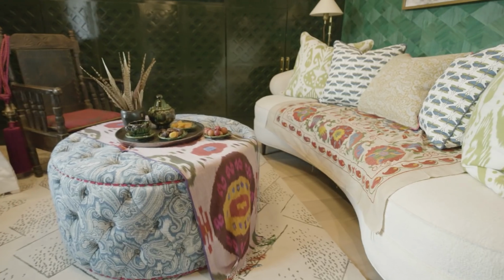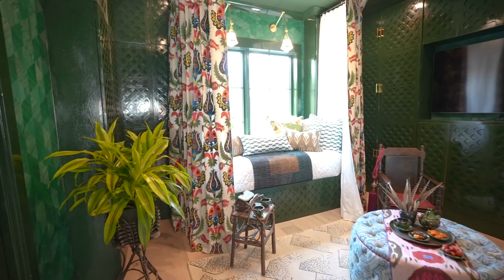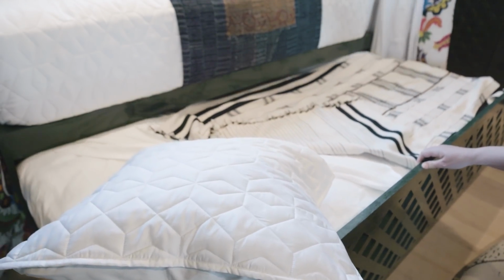Obviously, you've got this great sofa here, but one thing that you mentioned was you wanted to expand the footprint. Am I missing it? How did you do that? Yes, so we built in this really beautiful bed, and it has a pull-out trundle hidden underneath, so that we can pile in all the people. You can pile in all the people. So that's how you expanded the footprint.